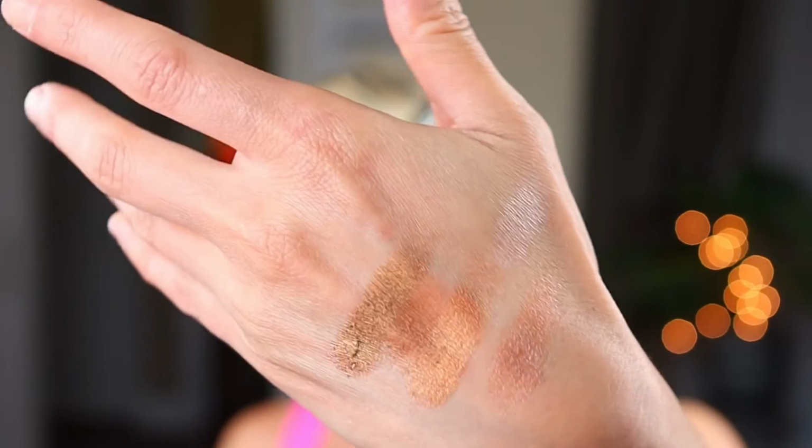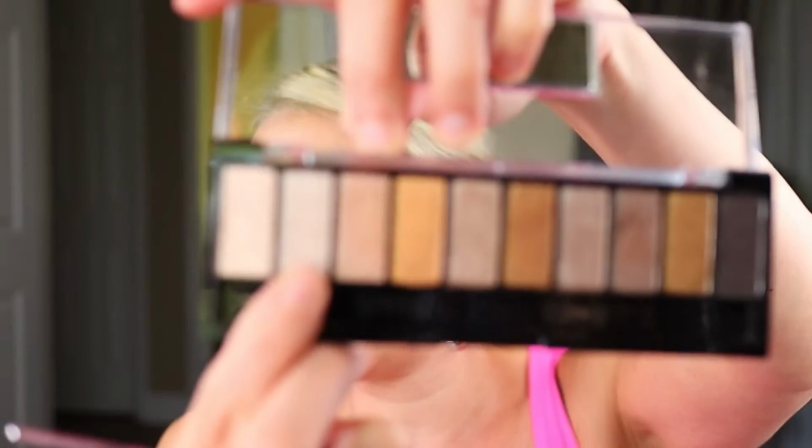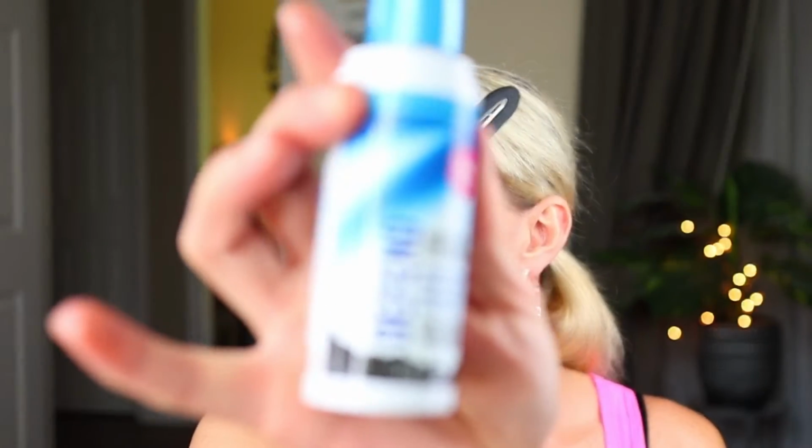I'm trying to think of what shimmer I would like to go with. So these are some of the shimmers that are in there. And I think I want a lighter shimmer. I might actually use the second shade in the palette. And so I'm gonna spray my brush, of course, and I'm gonna use this Hard Candy Defend Sheer Envy Setting Spray. I found this some time ago at the Dollar Tree. Ooh, that's gonna be pretty. That's gonna be really pretty.